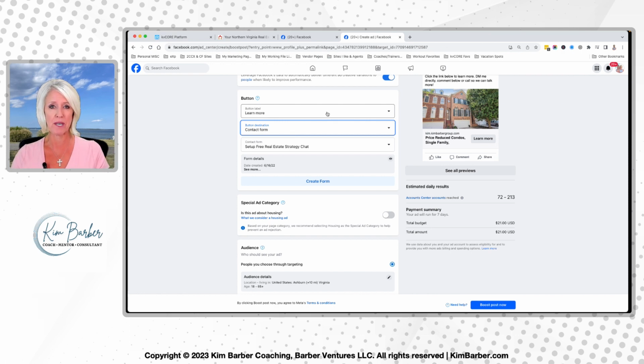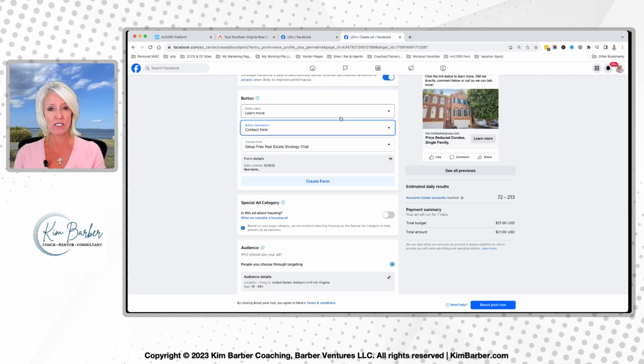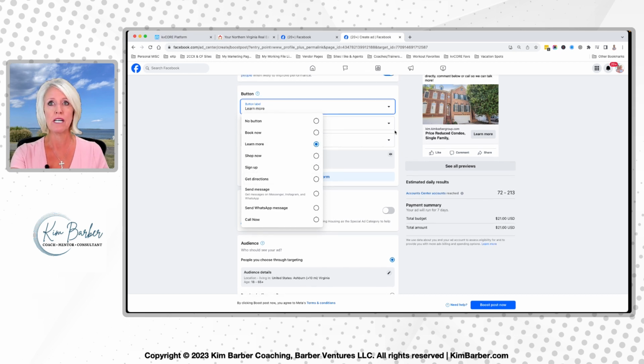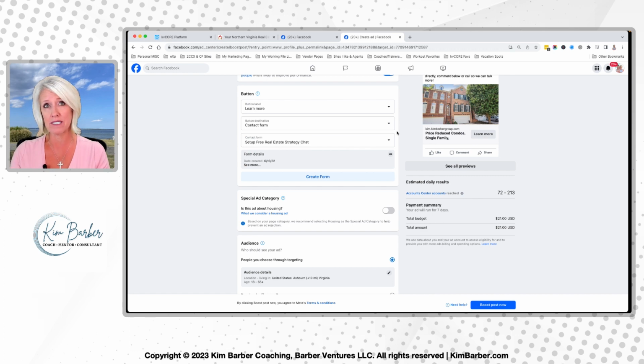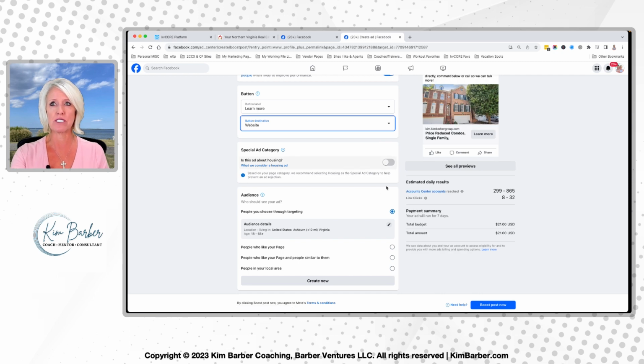Building a squeeze page on price reductions and getting it out there so they see your marketing and what you have going on is a great way to make people go, wow, I didn't know that. Yes, let me talk more. They can say call me, book now, sign up, learn more, shop now, whatever you want them to do. Let's say we want them to go to the website. We can set up a real estate strategy chat, which is one of the things I have where people can set an appointment. They also can just go to the website, and there are different types of things you can do here.